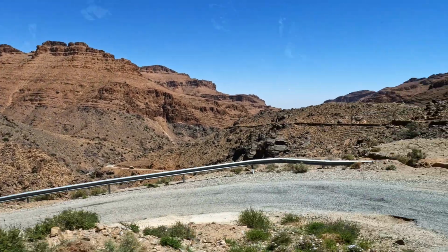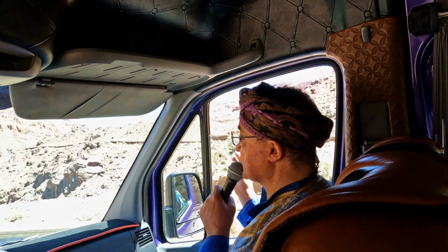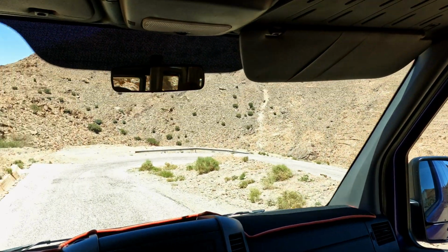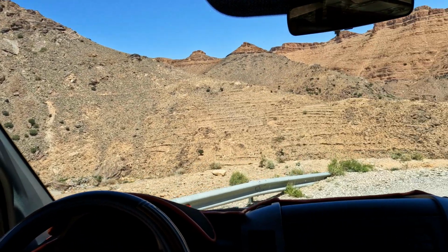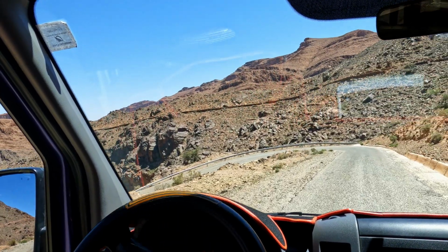If you look at the right side here, I just want to show you the old road, before they built this one in the 90s. And before that, it was just a loop road, off-road, not asphalted, which was very critical. Look up there, that was the road going to the village.